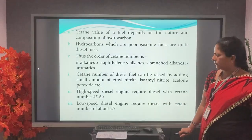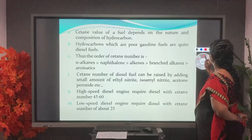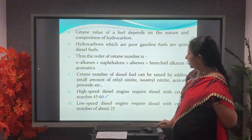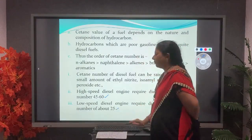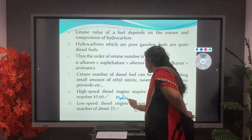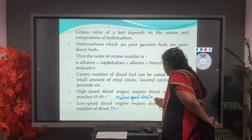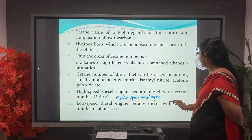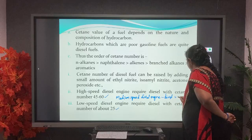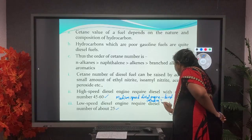For low speed diesel engine, diesel with cetane number of about 25 is required. For high speed diesel engine, cetane number 45 to 60. If we take a medium speed diesel engine, it requires diesel with cetane number 35.